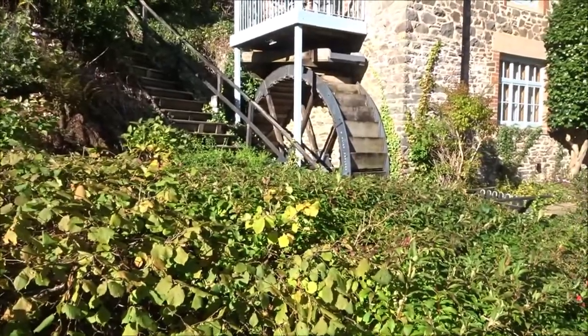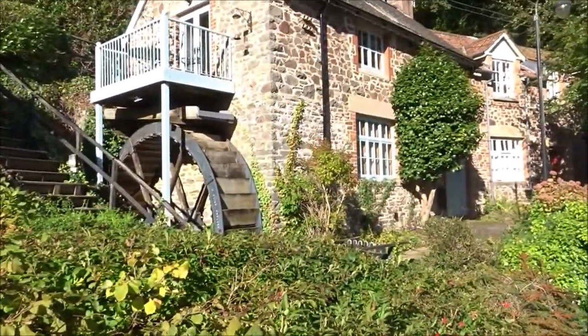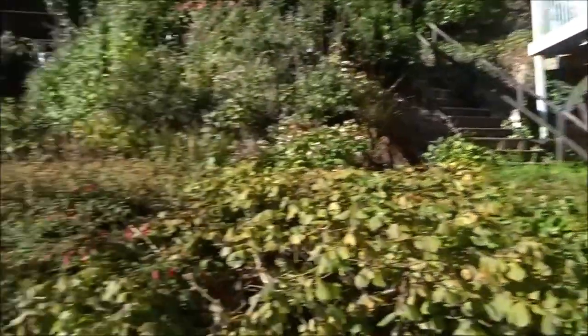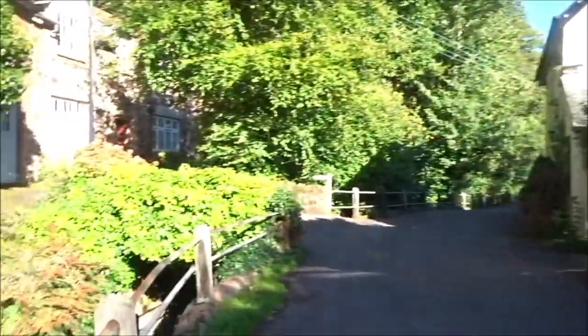I'm approaching Mill Lane. As you can see, there's the mill there. The old mill. I don't know, it doesn't look like it's turning or anything. But this is Porlock. I'm doing a walk on the other side this time.